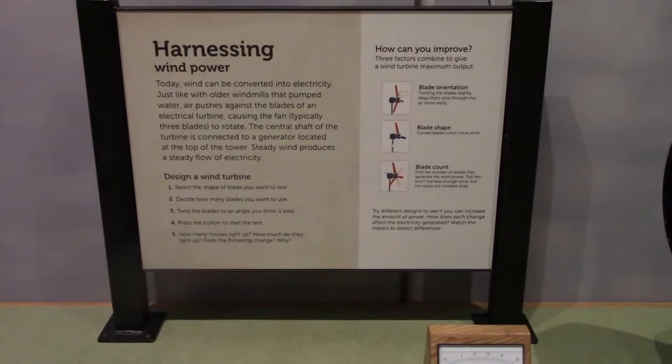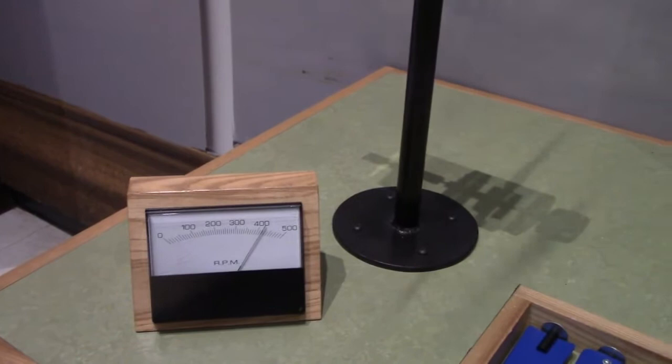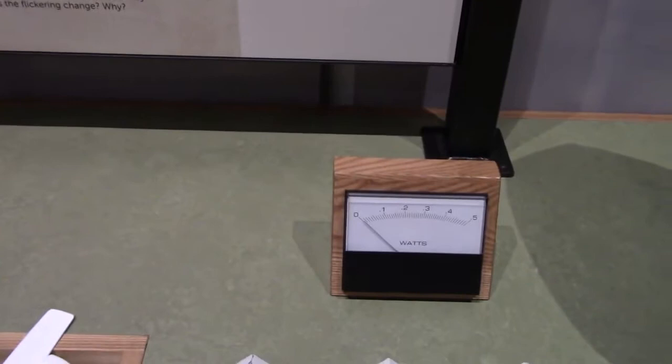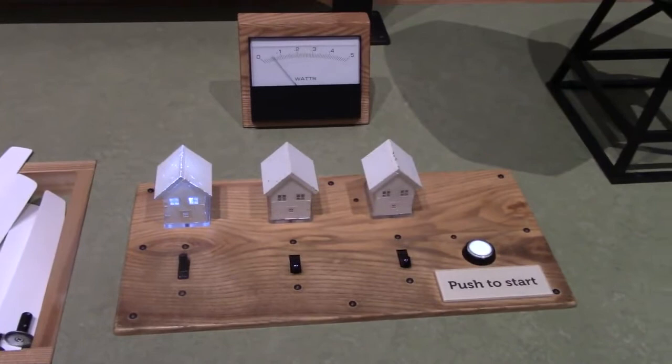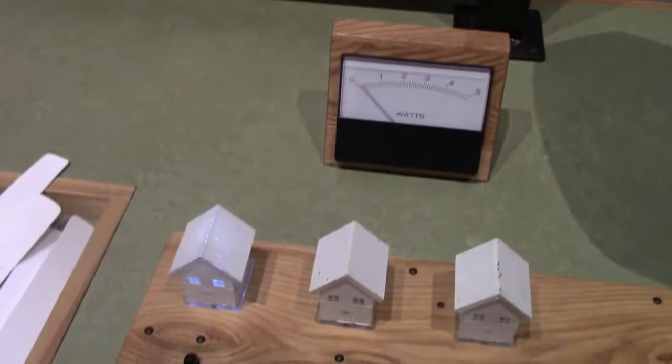Wind can be converted into electricity just like a rotor. Okay. There we go. Creating electricity. Oh, I don't think it's... Oh, yeah. There we go. See if we can get all three of them lit up. Maybe better a couple of blades. Yes, we are. We have enough to get both of them. It's like a strobe light.